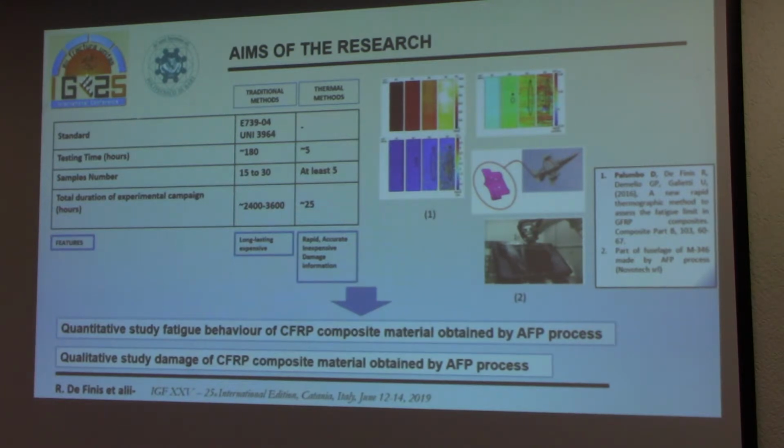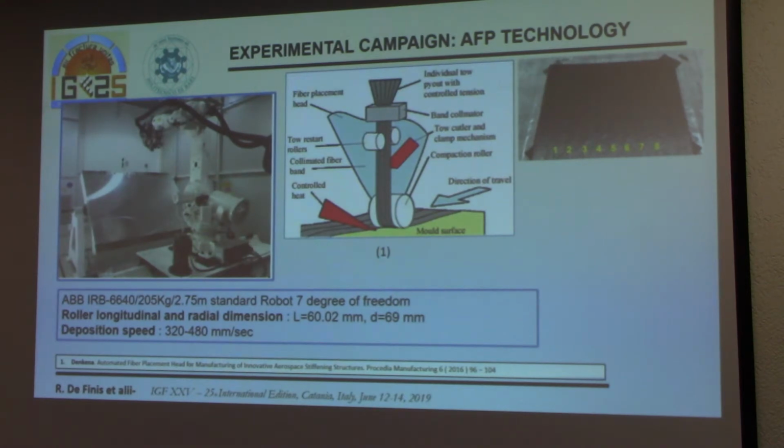And this is why the aim of the present work is to correlate thermography, specifically the first harmonic amplitude of the temperature signal, to study the stiffness degradation of the material. But to do this, we use composites obtained by the AFP process. The automated fiber placement process is a rapid, accurate process to deposit from 1 to 8 tows of material. Tows of material are deposited as ribbons. A series of ribbons represents the panel.